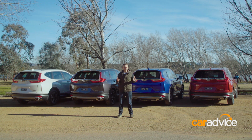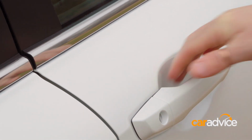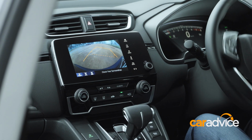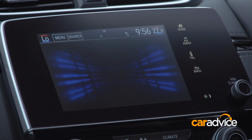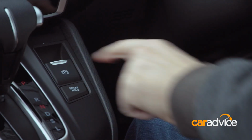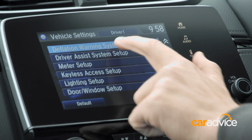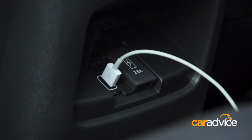First off, we should probably take a look at what you get in any CR-V on the market, and it's fair to say that the base level of specification is pretty good. Your standard list of features include keyless entry with push-button start, dual-zone climate control, a rear-view camera, a 7-inch touchscreen media unit with Apple CarPlay and Android Auto, as well as 8 speakers positioned evenly around the cabin. There's also an electric park brake, driver fatigue monitoring, and a tyre pressure indicator. For those in the back, there are reclining seats, air vents, and dual USB inputs.